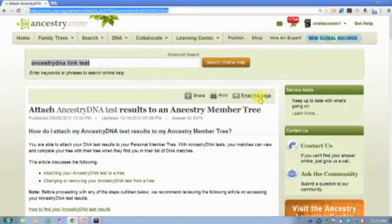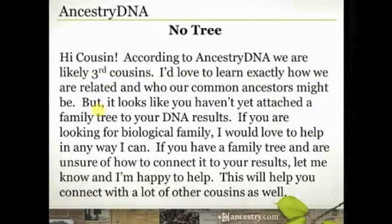Or you can email it directly to them if they've shared their email address with you. Again, that's under Get Help. And if you just type in the keywords here about what you're trying to do, you're almost always going to find an article that explains that.